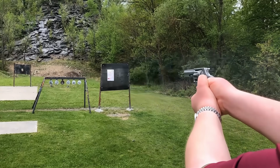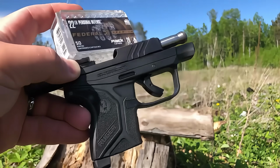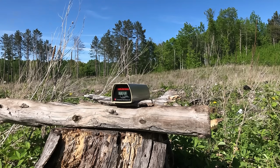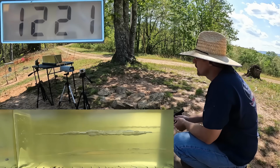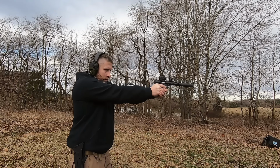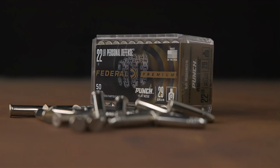Fired from a Taurus 942 with a 2-inch barrel, it clocks 1,050 feet per second and digs 15 inches into ballistic gel. Swap to a Ruger LCP2 lightrack with a 2.75-inch barrel, and you're at 1,123 feet per second and 17 inches. Stretch it out to a SIG P322 with a 4-inch barrel, and it's 1,221 feet per second and over 18 inches. Even a Ruger MK4 Lite with a 4.4-inch barrel hits 1,238 feet per second and plows through 21 inches. No jams, no duds, just consistent, deep tracks every time.